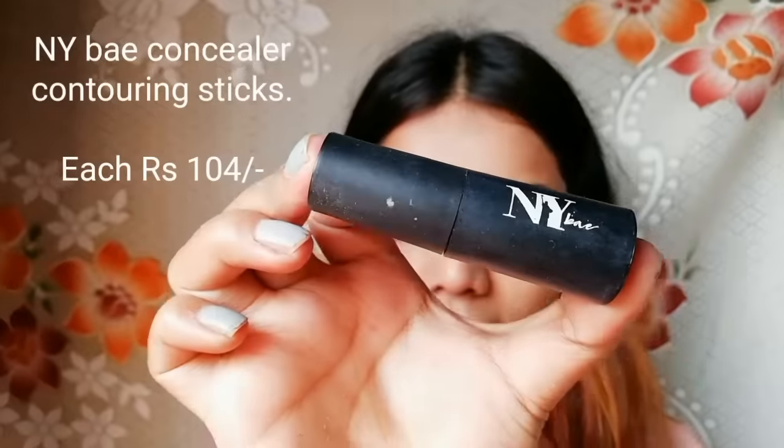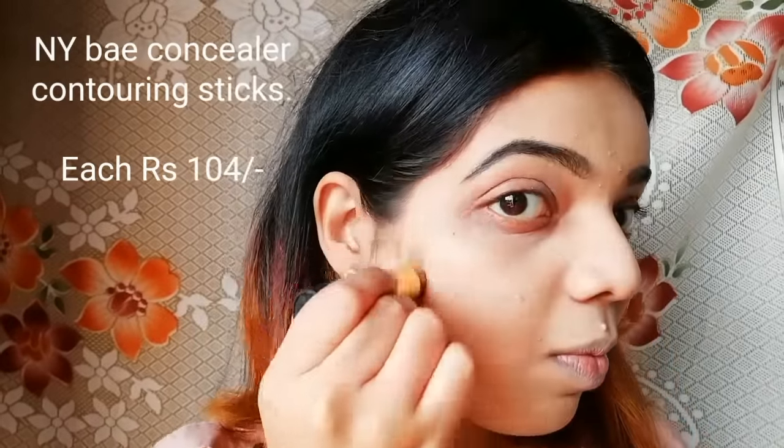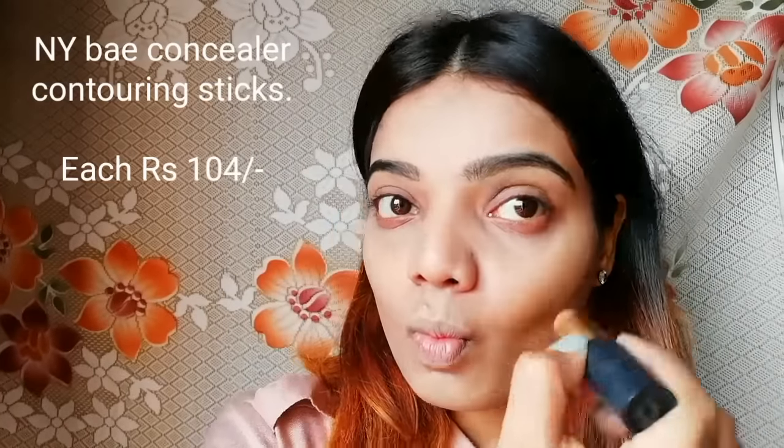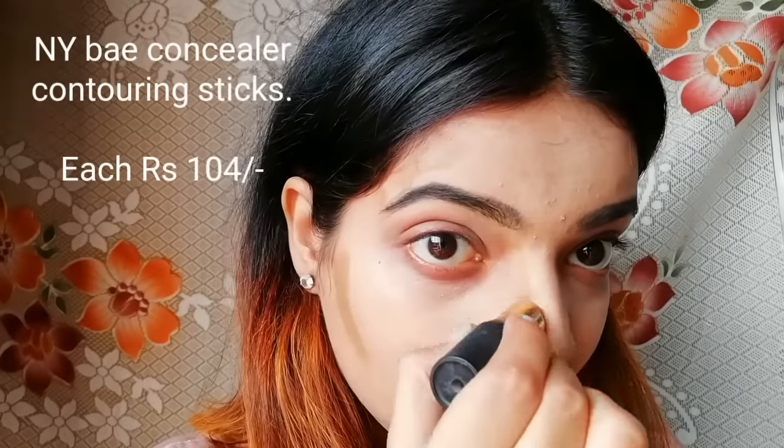Now I'm going to take the bronzer stick from the same brand, and I'm going to apply it on my cheeks, sides of my nose, sides of my forehead, and on my jawline. This brown contouring stick helps you a lot in achieving a slim and chiseled face.